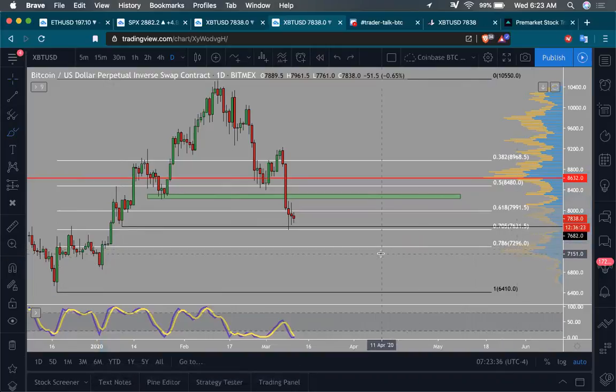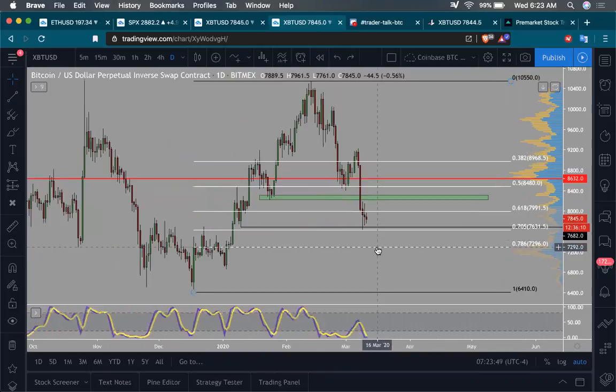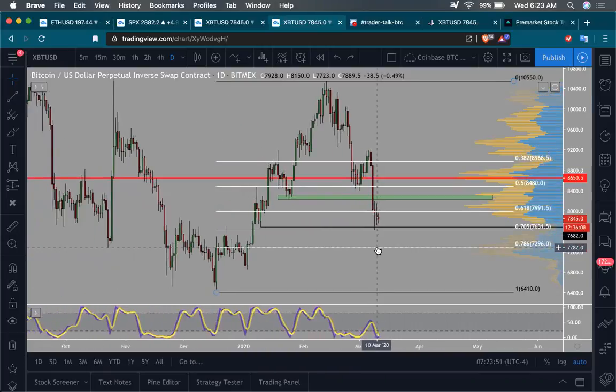So the next area, if that sweep of that 7630 low that I told you earlier doesn't kind of add up, right? Chances are we're probably going to go to $7,300 or so. Okay, that's kind of how I'm looking at it right now.